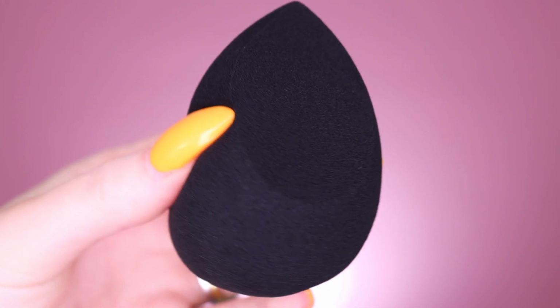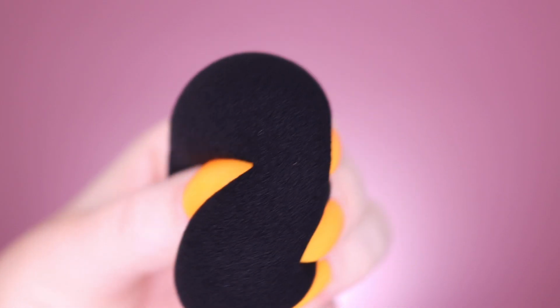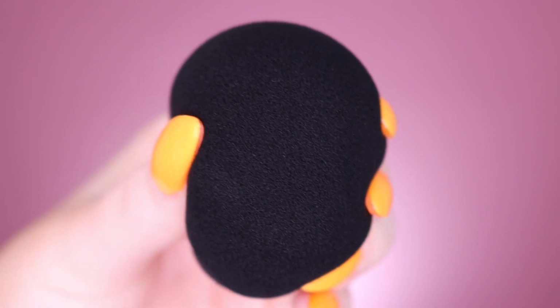It has a micro pore design, which means it stops excessive, unnecessary soaking up of your products. There's nothing worse than having to use 5 pumps of foundation when you've probably got 1 pump on your face. You don't have that problem with this sponge. It literally airbrushes your foundation. Using this sponge combined with the Velvet Finishing Powder, your skin just looks like butter.